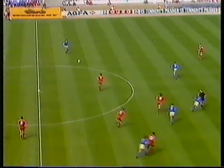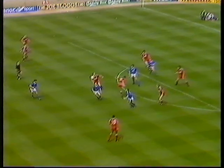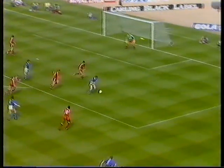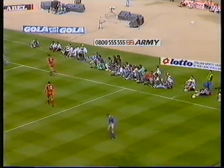Bracewell to Stephen. Good ball. Vandenhout, the left back, plays it in towards Nevin. Good skill by Pat Nevin. This is Tony Cotty, and it was Gary Ablett that conceded the corner. And Everton make the stronger start.